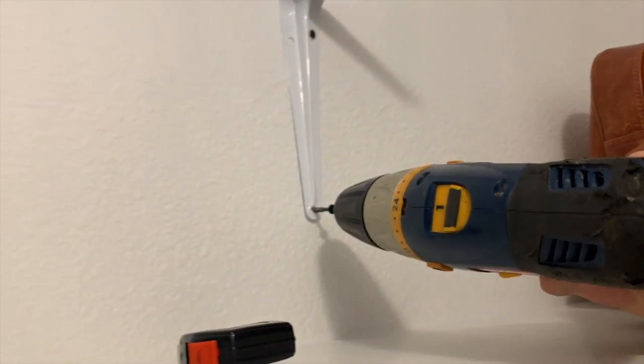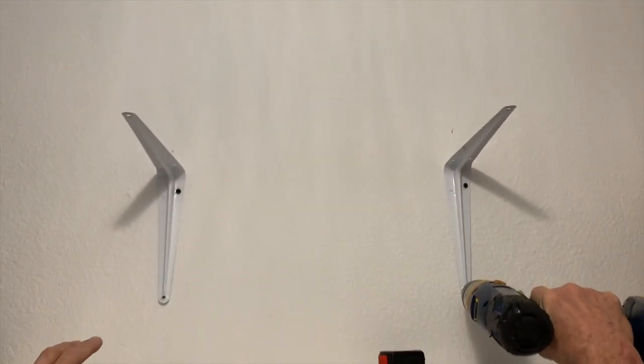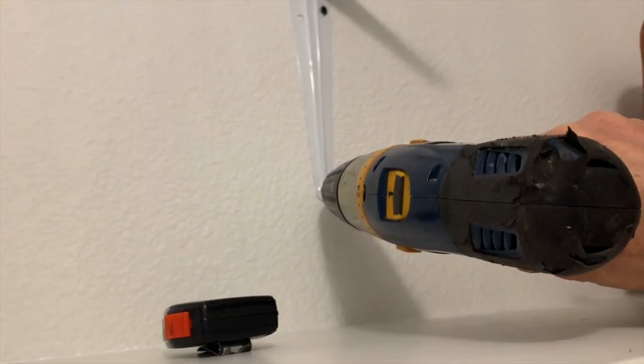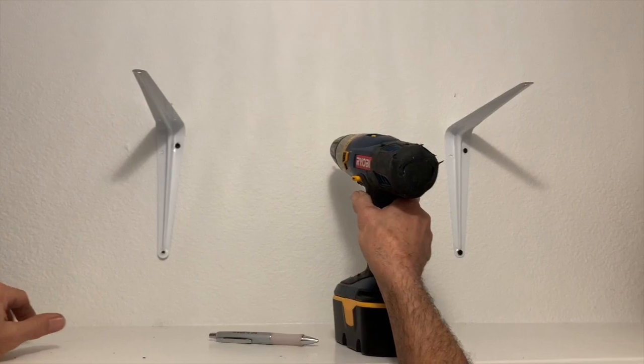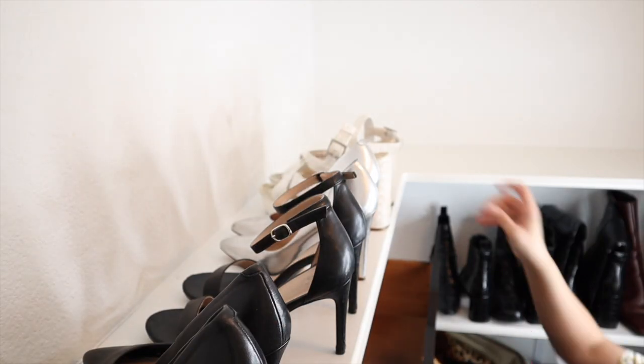We decided to add one more shelf above the one shelf that I have that goes all the way around the closet. All we did was drill in a few shelf brackets, and we drilled them into the studs so we didn't have to use anchors. Put an extra piece of wood shelf that we had on top, and ta-da, that just doubled my space.